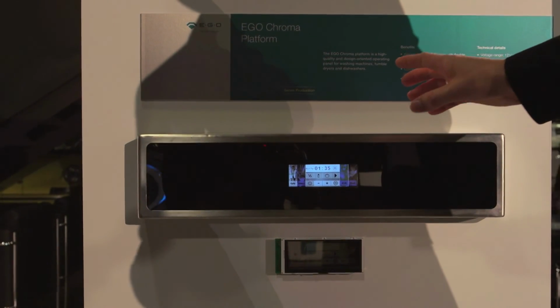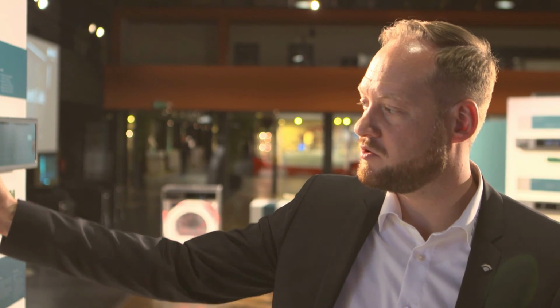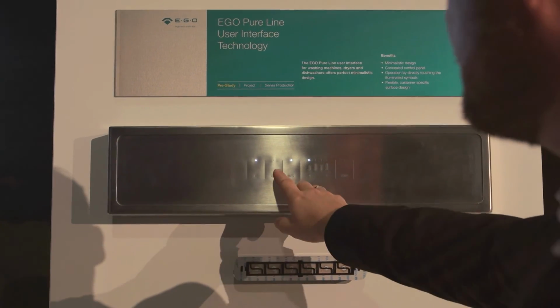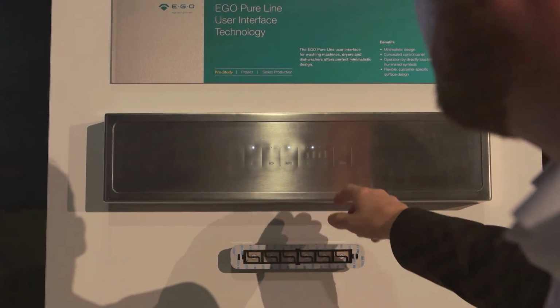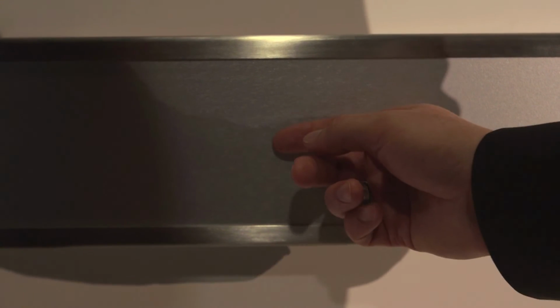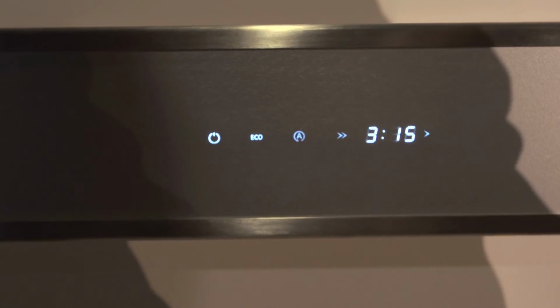With the E.G.O Chroma platform, which is also available for dishwashing, we end up with a high quality display without directly using a TFT. Within the E.G.O PureLine user interface technology, we show two concepts over here for high-end dishwashers. First of all, a metal touch-based user interface with piezo sensors where you can really touch the stainless steel. In addition to that, we show a different concept which has a stainless look but is based on plastics.